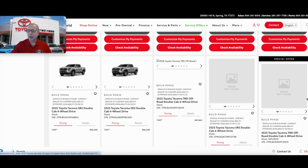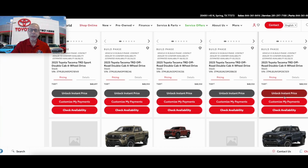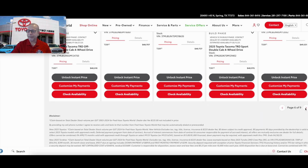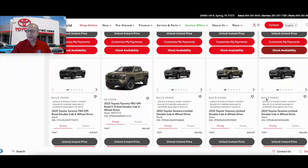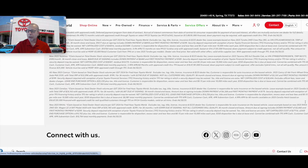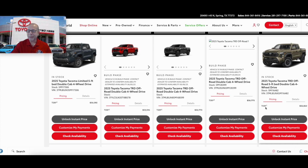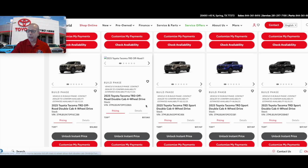Now, let's arrow on to the end of this. I want to see the highest price, and I assume, since we started with lowest, we're working our way up. It appears to be that way. We're on page 7. Let's go on through to page 9. We're almost there. Probably be one of those instances where there's only one on page 9, right? We've got some TRD off-roads. Here is a limited. This one is in stock. Four-wheel drive, double cab, 5-foot bed, $56,592. And let's move on.